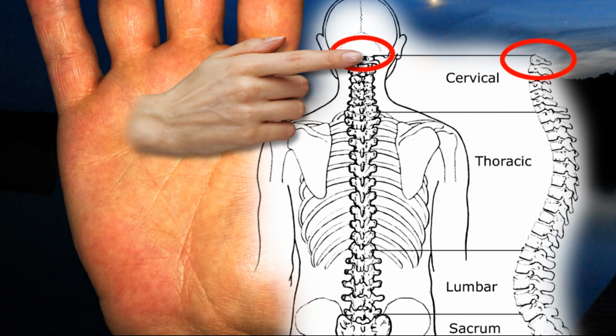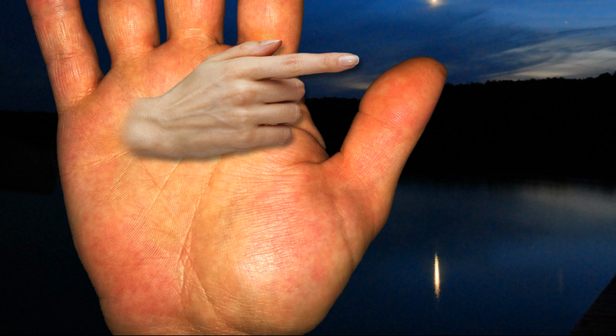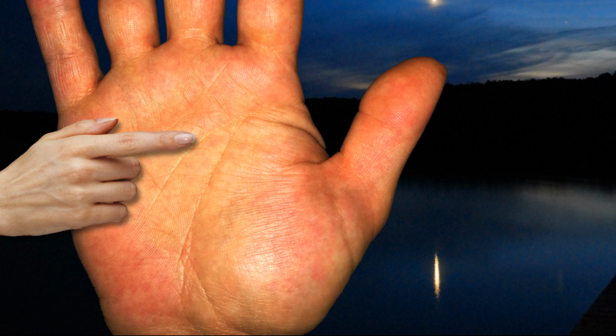Here's how you tell. I'm not just a palm reader. I've got a master's degree in health education, and I started learning this palm reading stuff when I was finishing up my master's degree, and it all matched together. I couldn't believe it. Here's how you check that to see if those top two vertebrae are locked up.